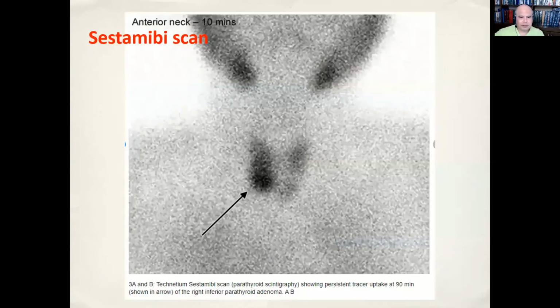Now, for the sestamibi scan, this is employed among patients with possible parathyroid hyperplasia, parathyroid adenoma. So if you see a black area in the area of the head and neck, most probably it is a parathyroid adenoma.